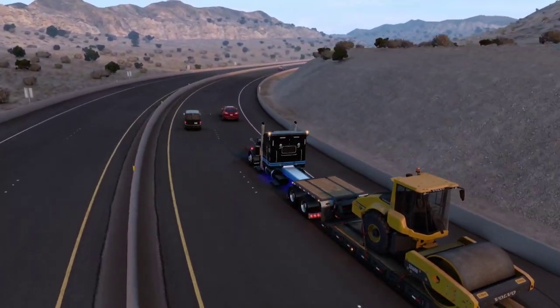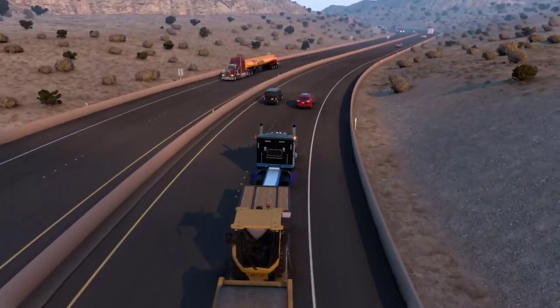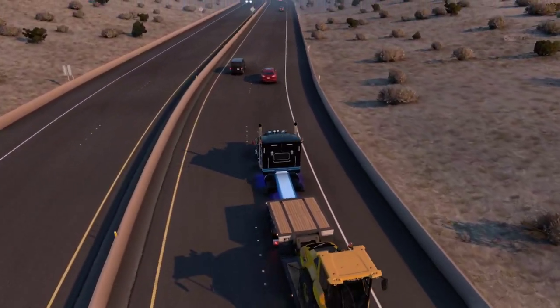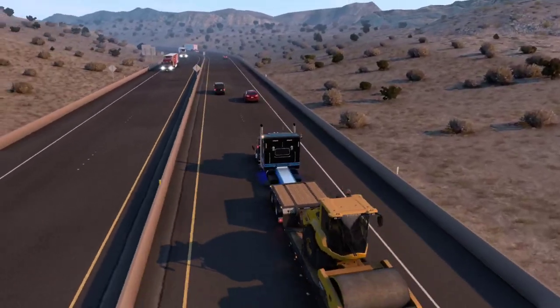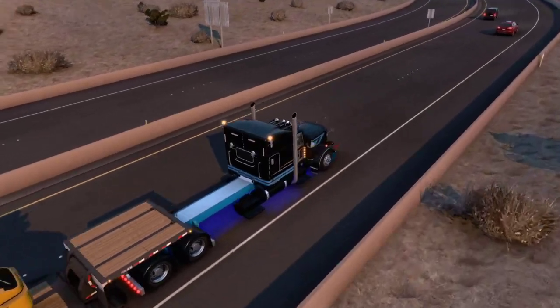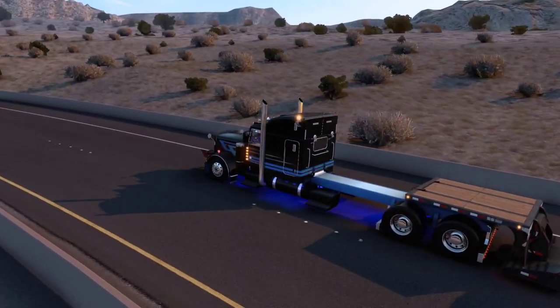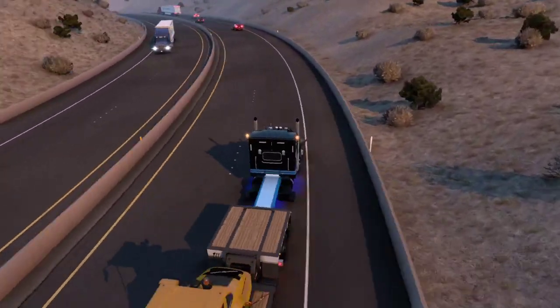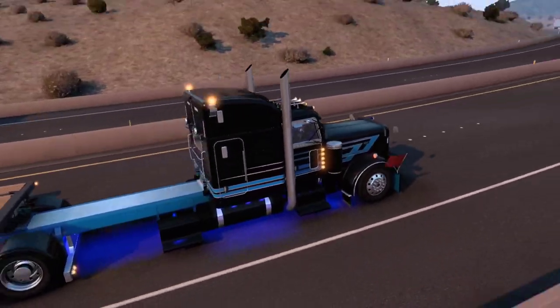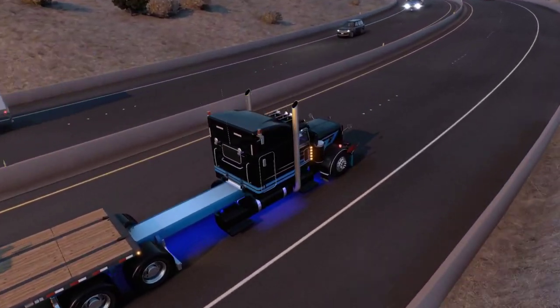All right, it's getting close to nighttime, guys, so we're going to go ahead and take our next exit. Try to find us a place to rest our head. Get ourselves some sleep before we head off with the rest of this delivery. As you can see, the night is creeping up on us, and you can see the glow under the truck really starting to stand out now. A nice, beautiful, dark blue color there. Really good looking underglow.